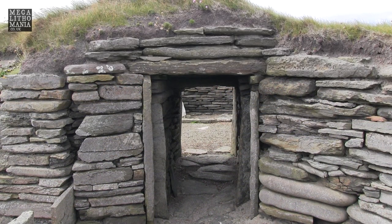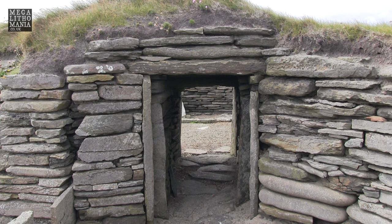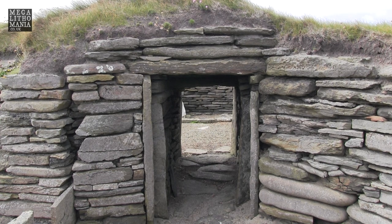So this is the passageway. In the distance there is the larger chamber, and then this comes into the smaller chamber here, and you can just see the beautiful way it's been put together, amazingly, almost 6,000 years ago. So this is a fantastic site, really special place, really beautiful area.